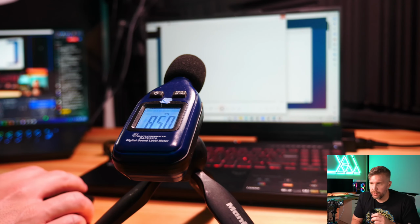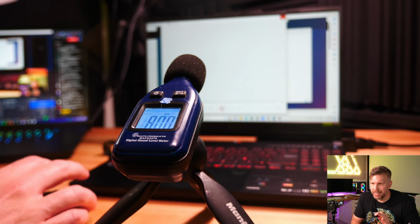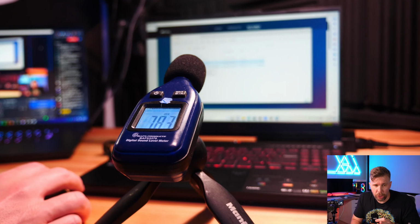I would say the speakers handle that song much better. It's less bassy. I think the bassiness of the first song really just washes out the mids and highs a lot more. So that song was much better. You get a little bit of thump from the bass. Bass is still not great, but the mids and highs come through pretty clearly.